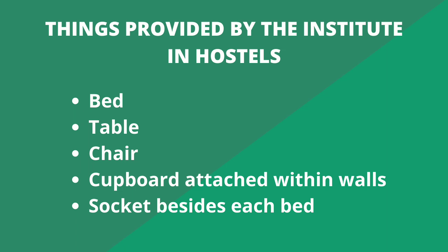First of all, I will tell you what are the things that you will be provided in the hostel by the institute. You will have a bed, a table, a chair, a cover attached within the walls most probably, and a socket beside each bed. In second year you will mostly share your room with four guys, so four sockets, one beside each bed.